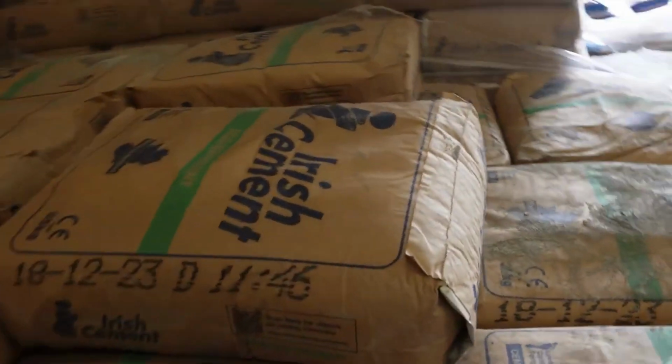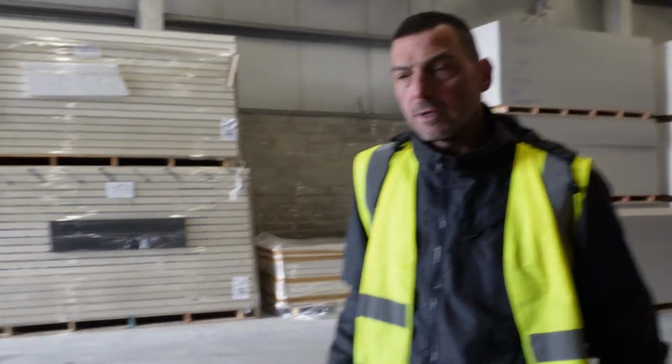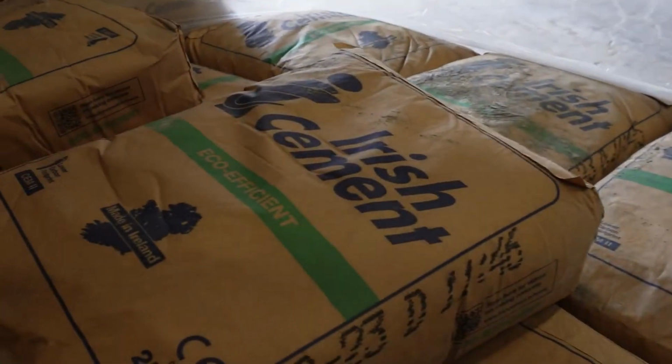Now this is Irish cement. Made in Ireland. How far away? 15 miles roughly. And this is made 15 miles away. Wow. That is sick.